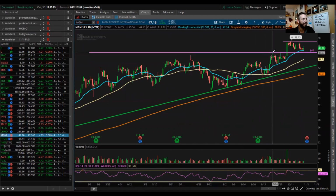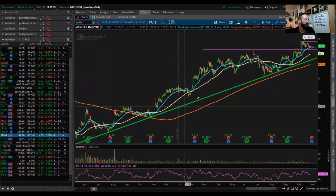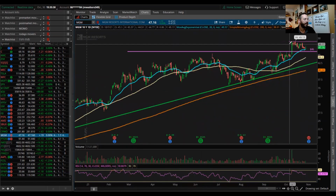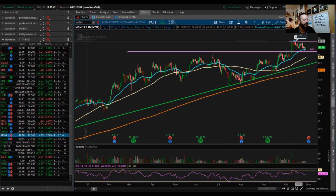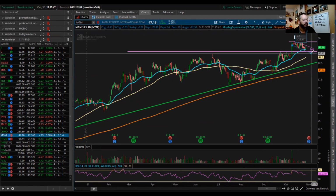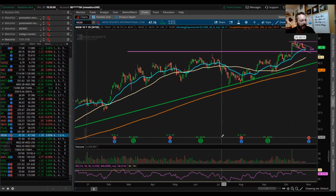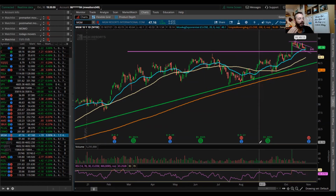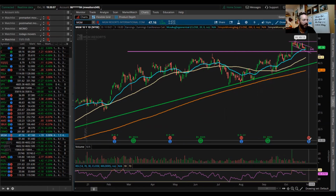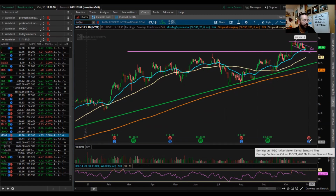And you can see here, every time it's done this, it'll consolidate and then break out to new highs. We're on a trend line here, nothing but a beautiful looking trend line, consolidating, setting up a very nice bull flag. That right there is a bull flag on the daily, setting up for a break, and I want to see the break of 50.